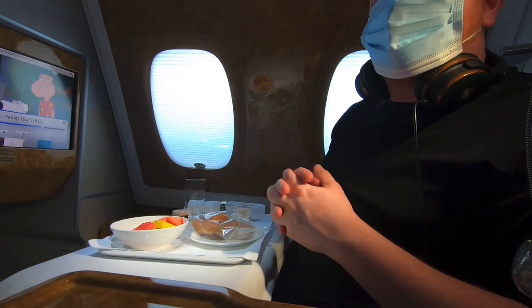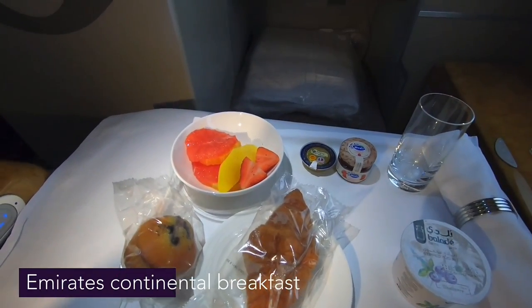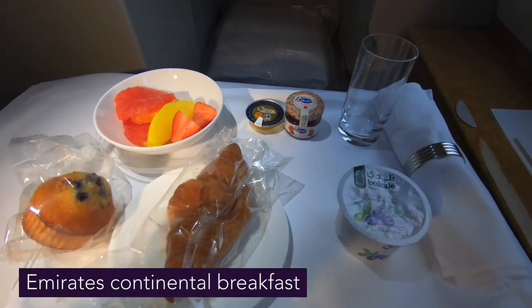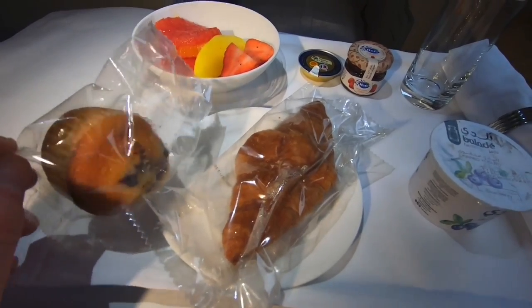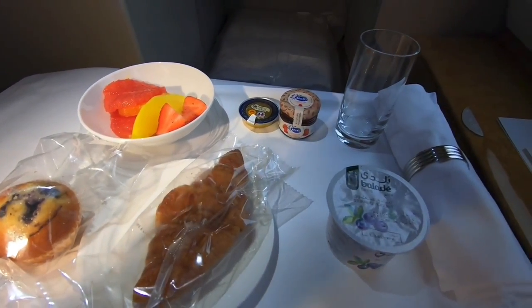Yeah, I'll get a muffin as well, please. Thank you. Perfectly, thank you. So here we are, breakfast at 35,000 feet with Emirates in their business class. Always a little bit weird when you see individually wrapped things like this. I know the pandemic's on, but seeing single-use plastics back is never good.